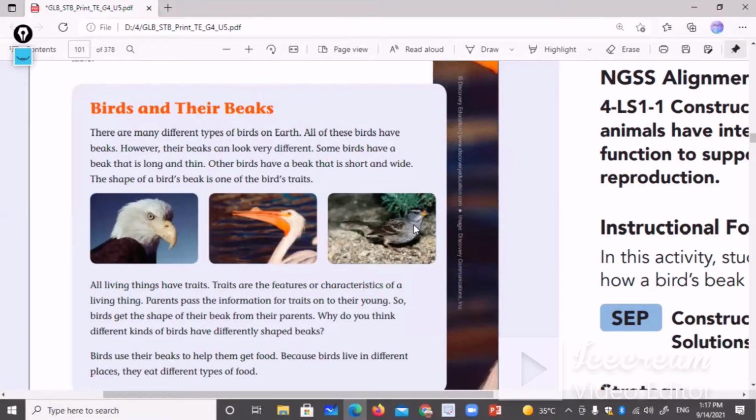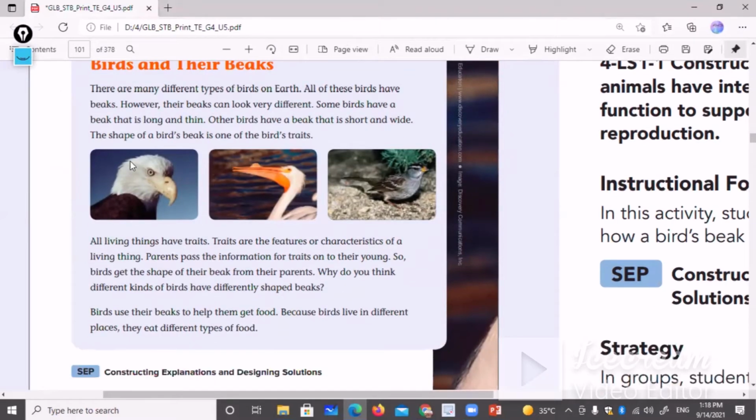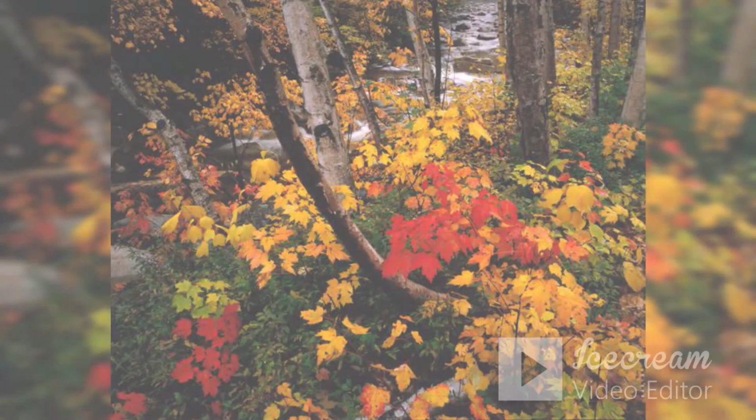Okay, now what is the difference? Why are they different in their beaks? Why are they not all the same? That's a very important question. You can find the answer here in your book, page 22. Please search for the answer on this page and underline it.